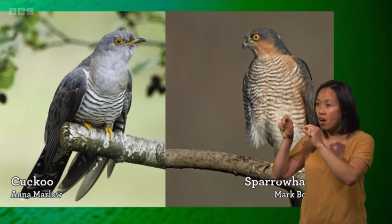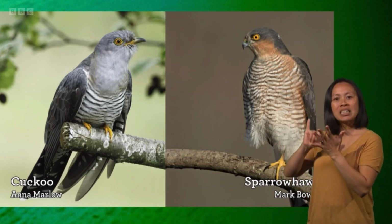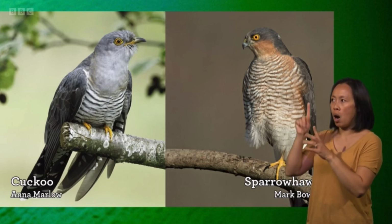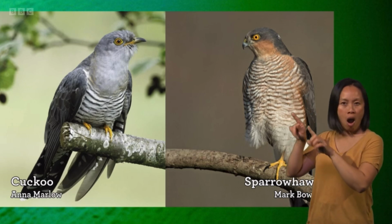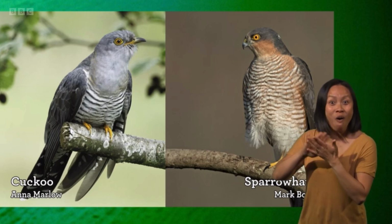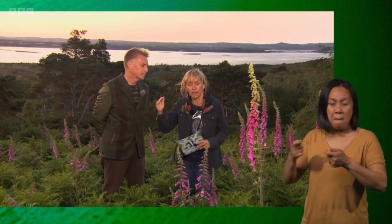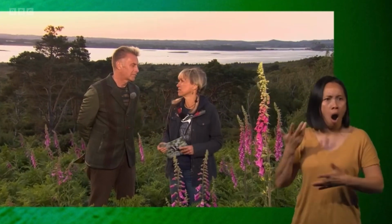But take a look at this photo as well, because this tells a story too. Look how alike a cuckoo is to a sparrowhawk. And so sometimes when the cuckoo comes to the nest, the host species will react because it thinks it's a sparrowhawk coming in, a predator. It lays its eggs so quickly and then manages to escape before they realise.